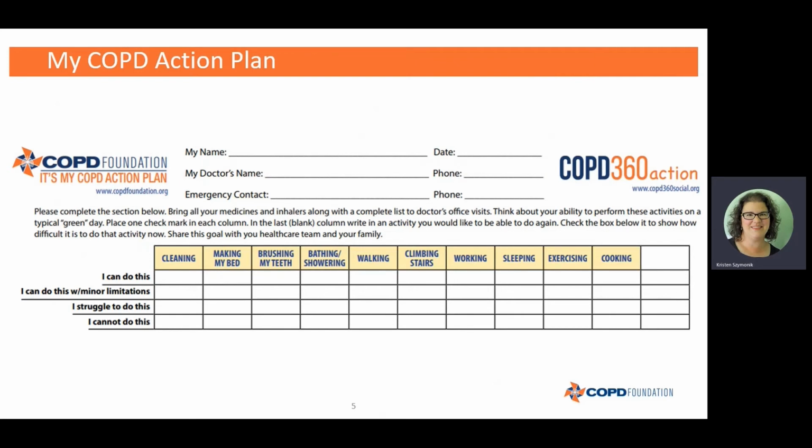So the next thing you're going to do is look down to this grid here at the bottom. Now this is two things actually. It's a goal setting sort of worksheet to help you figure out what you can do well, what you'd like to do, and what you need help with. That's one thing. But it also gives you a better idea of how you're functioning on a daily basis. Are you able to do the things you want to do, or do we need to make some changes? So let's look at this grid.